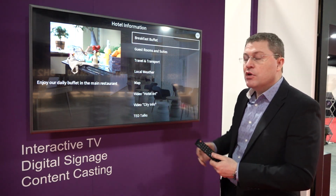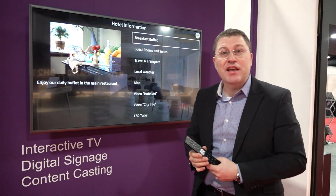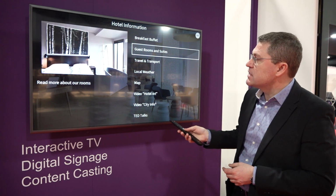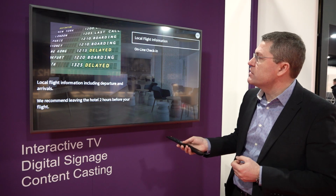Also, the platform can be used for one-way and two-way communication with the guest. Here you see very simple one-way communication. We want to tell the guest where they can find breakfast, when is checkout, where can I find the pool or the gym or any other amenities on site. We can also use the same solution to provide more interactive services.